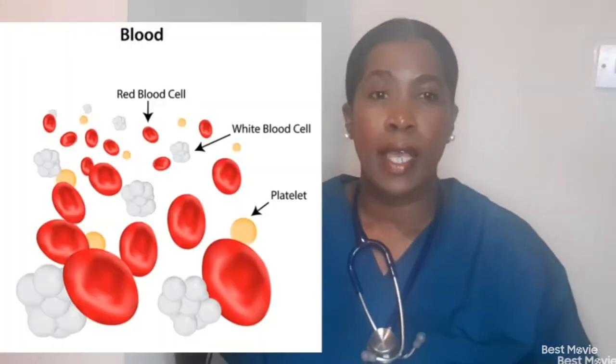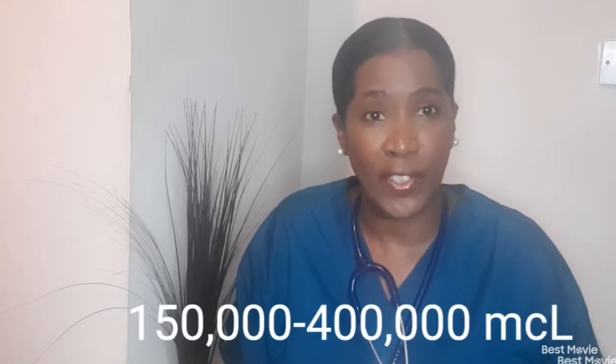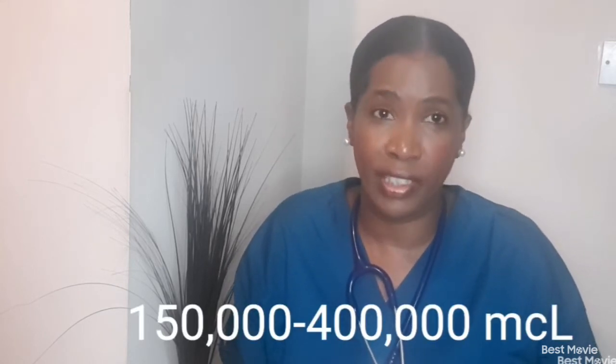It is also important to know the platelet count. Platelets are tiny cells in the blood which help it to clot to stop bleeding. It's important to know the platelet counts prior to a cesarean section, as these numbers are used to help predict the risk of bleeding. The normal range for platelets is between 150 and 400.